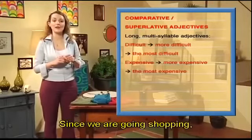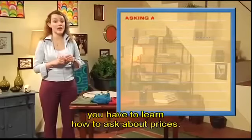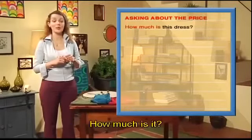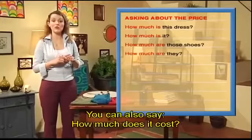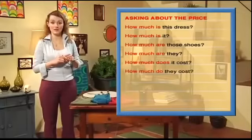Since we are going shopping, as we said at the beginning of our lesson, you have to learn how to ask about prices. How much is this dress? How much is it? How much are those shoes? How much are they? You can also say, how much does it cost? And how much do they cost?